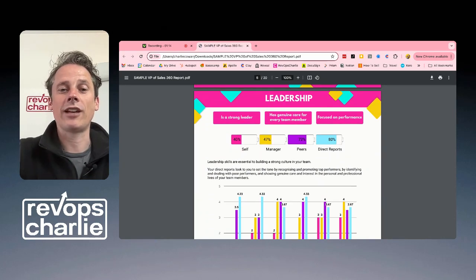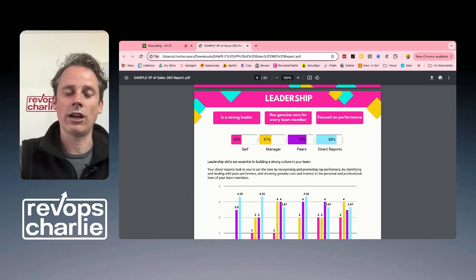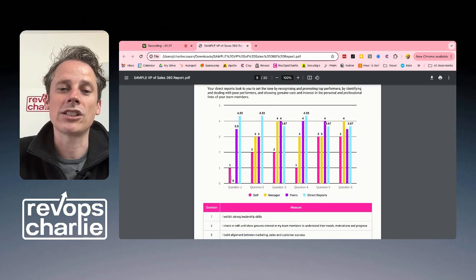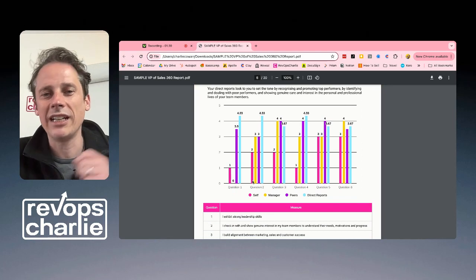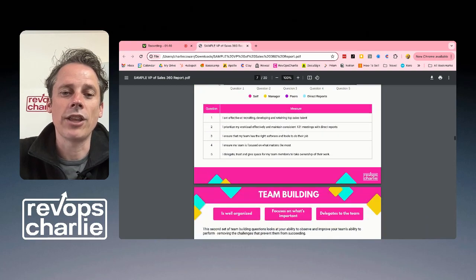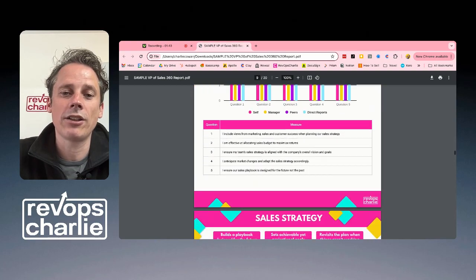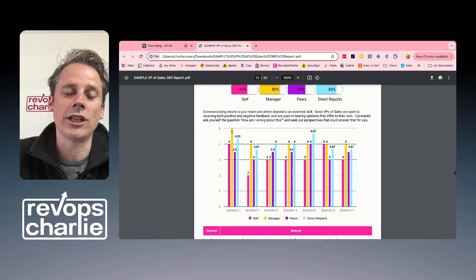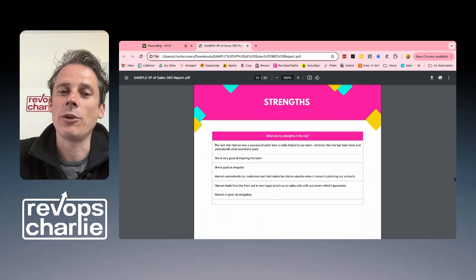Then for each of those 5 categories, we break it down by the individual questions. So there's the high level scoring so that they can decide how they have compared themselves versus their manager, their peers, or their direct reports, but then the same question by question. So it really does drive some excellent conversations between Hannah and her manager, but also in terms of prioritizing areas of focus. That continues all the way through team building, through sales strategy, through customer focus, and then through transparency. And then we get to the open text fields.